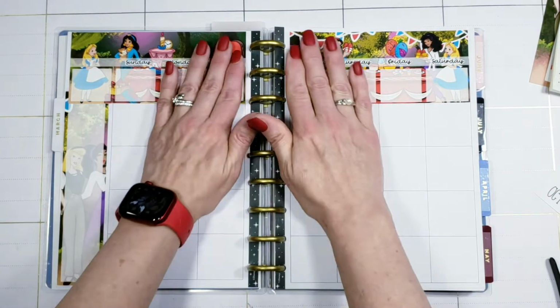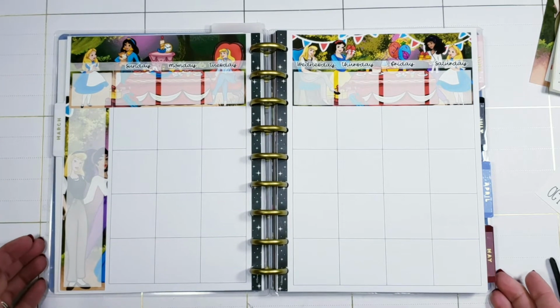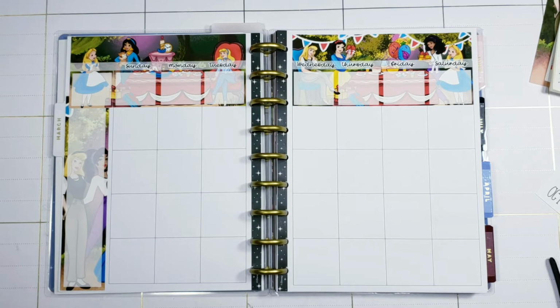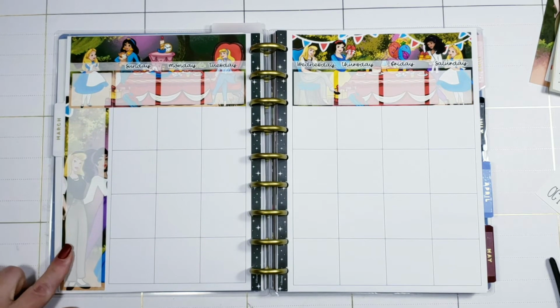But this is the monthly setup for all of my monthly kits now. So if you see any of the monthly kits on the website, this is what it is, so you know that they will also fit in your Happy Planner. Anyway, if I wanted to, I could put the glitter there to cover that. We'll see. Anyway, it's really going to drive me insane, guys.